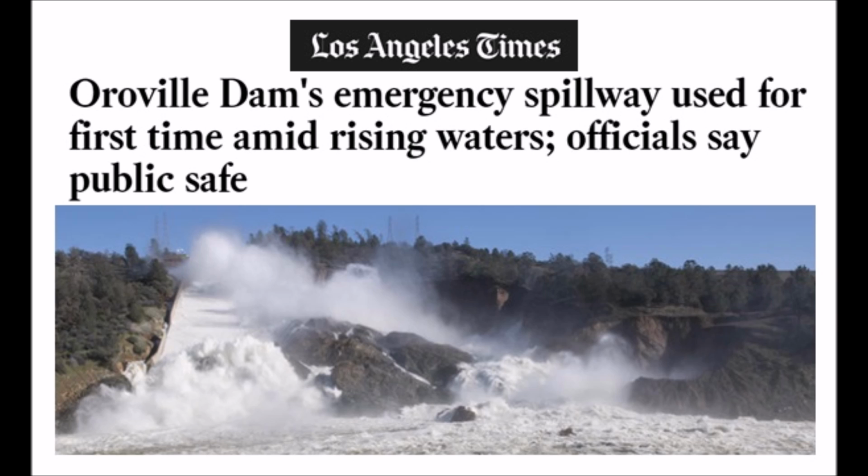Over the last few days, they've told you they're never going to use this emergency spillway. They had everything under control. Now they're using the emergency spillway because it's out of control.